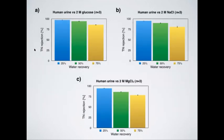So we ran 3 experimental campaigns. First of all, we tested 3 different draw solutions just to see if that makes a difference. We tested glucose, this is part A. We chose sodium chloride, and we also analyzed magnesium chloride.